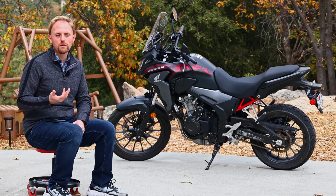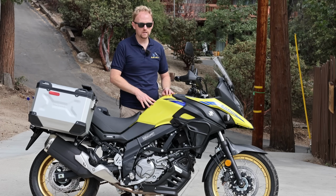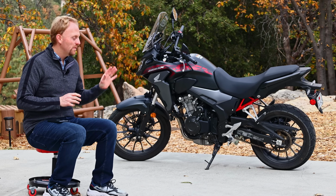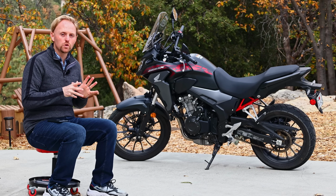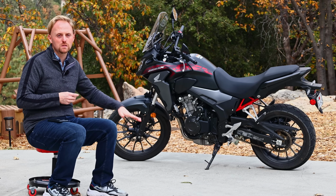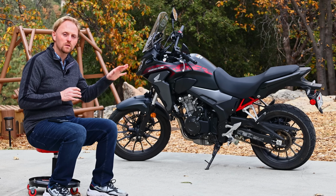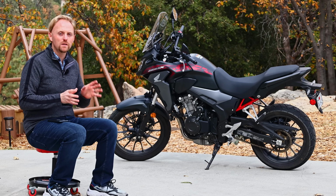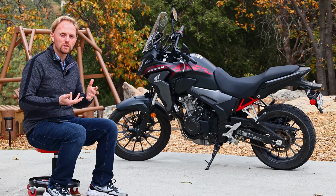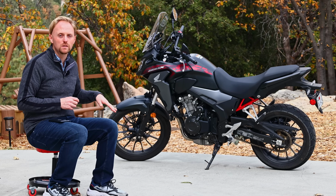So what about the Suzuki V-Strom 650? You should go watch my V-Strom 650 review if you haven't already, because I really thoroughly tested that bike. This to me feels like just a scaled down version of the V-Strom. So if that's something that sounds good to you, then you're gonna wanna try this bike. This bike is easier to ride. It's less intimidating. It's shorter, it's lighter. Off-road, it doesn't feel quite as scary. It just feels a bit more stable and predictable. And you notice quite a bit the less weight and just how much less tall it is.